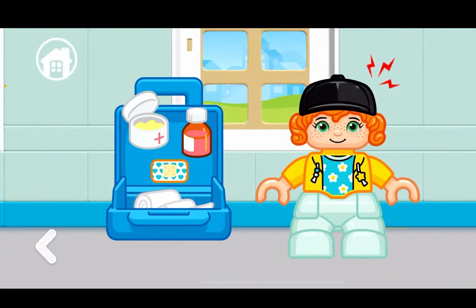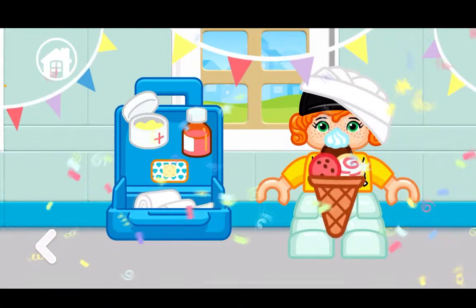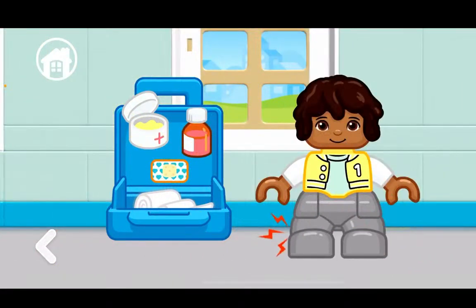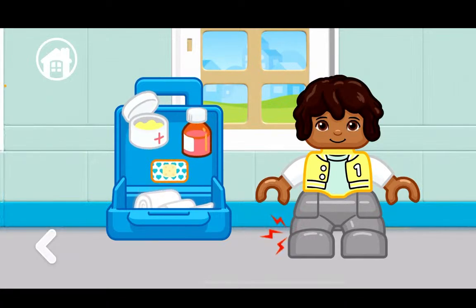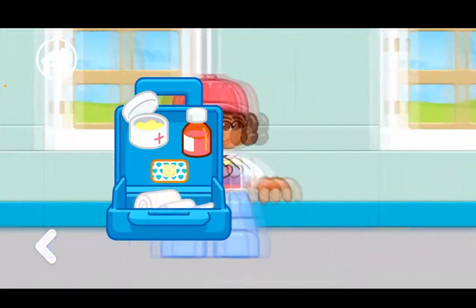Oh, the girl hurt her head. We need to put on a plaster. Star for us. And ice cream for the girl. Take. And the next one. Oh, the girl hurt her leg. We need to put on the plaster. Okay. Oh, the star for us and the lollipop from the girl.